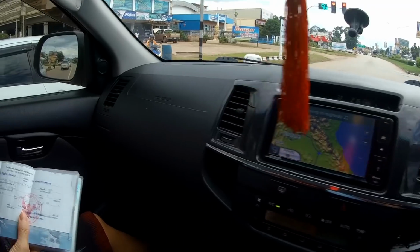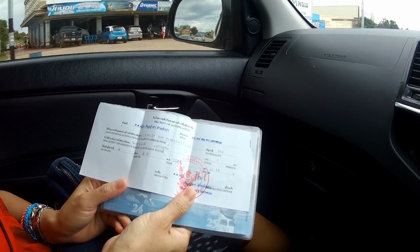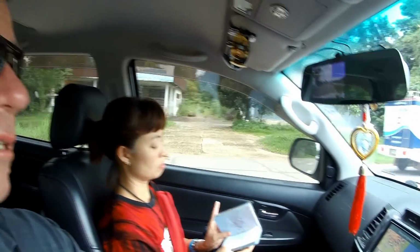Are you happy? So just to make sure you guys understand, this paper right here is my certificate, receipt of notification for my residence. So if you're coming here and you say you're going to lease a condo for 1 year, the condo owner has to register that you're living in that condo unit. But you need to take the manager or the owner, or somebody has to go with you to immigration so that you can get that piece of paper, because with that piece of paper, that allows you to go to the local immigration office to do your 90-day check-in.